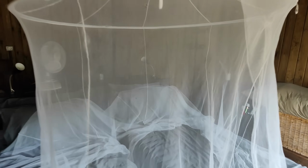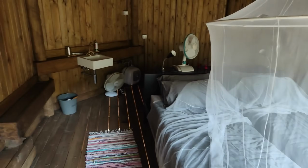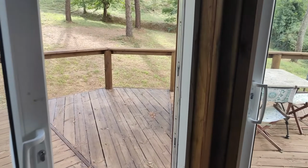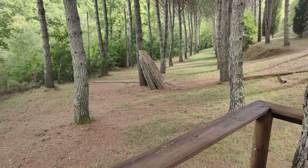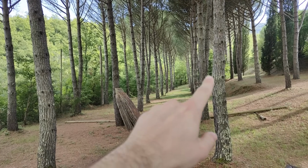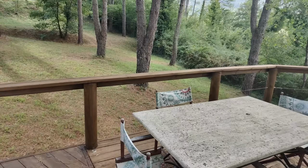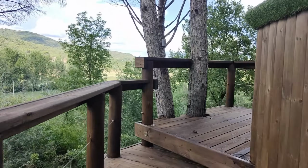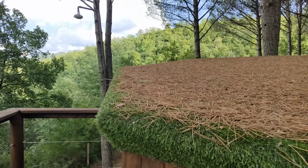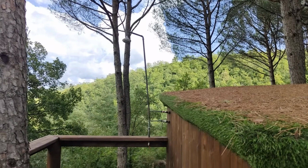This is the web, the net, sorry, for the mosquitoes, of course. And there's the small bathroom. And look at this. How impressive is it? Wow. And it is not over. That's the zip line. I don't know if you could see it. There's a zip line there. Full of surprises, this house. And here you could find the shower. You could even reach the roof here, but I'm not gonna do it, okay? And that was it. Look at that.